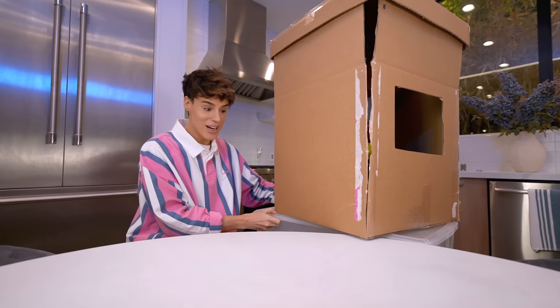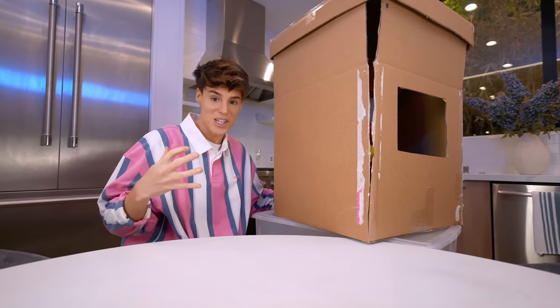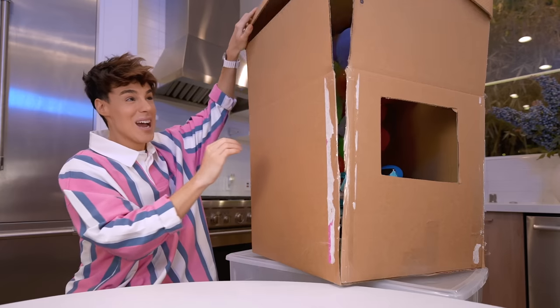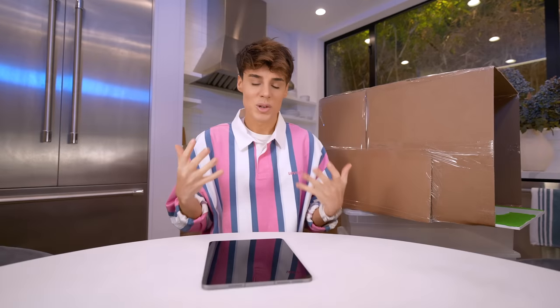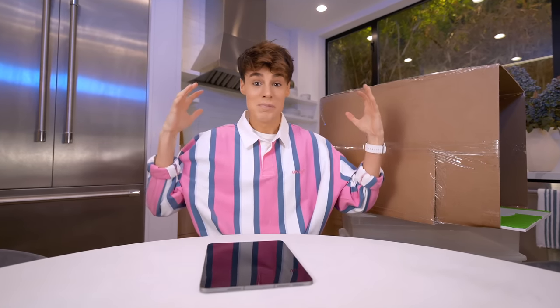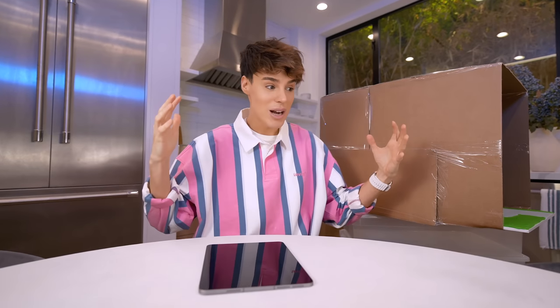This right here is a gingerbread version of the balloon floating house from the movie Up. I've done many videos on gingerbread houses throughout the years, but this is something bigger. The greatest gingerbread house content that you've ever experienced.